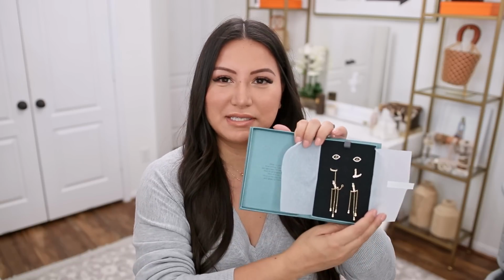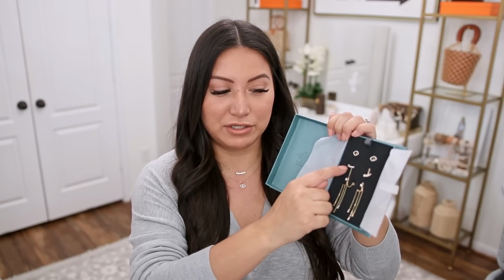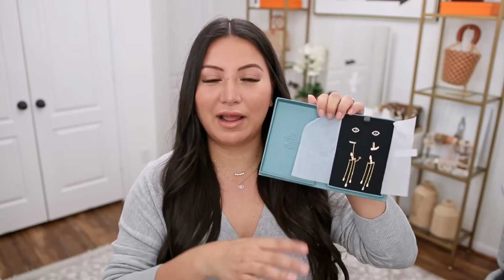So let me show you what I mean by that. So this particular one, when you open up, you can see I ordered several pieces. I have one pair of earrings here, another pair of earrings here, and then two individual pieces here. And the way they just package it, it's so cute. I always just get really excited whenever I get new pieces in from them.